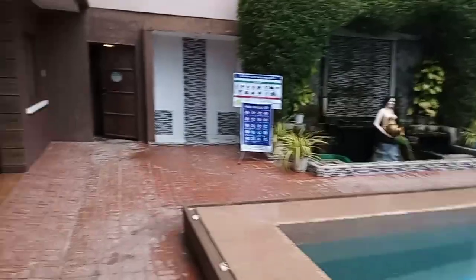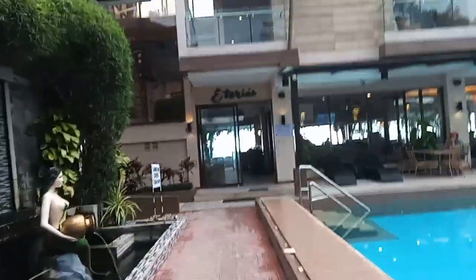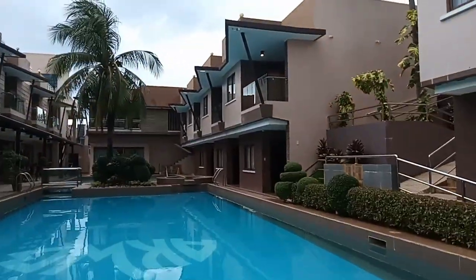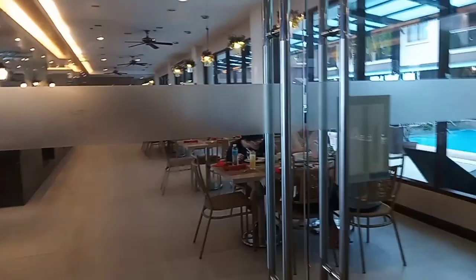More accommodation rooms here. If you want to be closer to the beach, you should book the rooms or the suites right here in this area. We still have lots of accommodation rooms here. And this is now the restaurant. This is the bar, and this is the dining area, the dining hall here at Eterias.